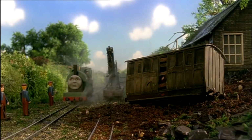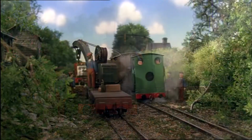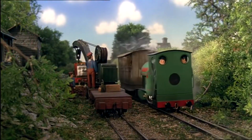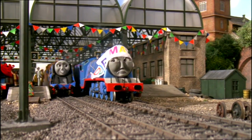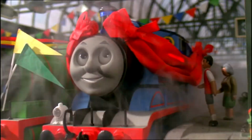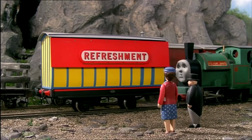The Refreshment Lady's Tea Shop shows Peter Sam's generosity when he tries to help the refreshment lady find a place for a new tea room. What I admire about season 7's episodes is how they build up the characters, and this one develops Peter Sam very nicely.